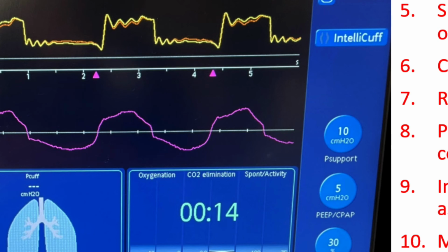Mm-hmm. So giving a little bit more pressure would hopefully increase their tidal volume some and maybe bring down their respiratory rate a little bit. But who's to know? But that's something you may trial. We turn the PEEP completely off, and we know PEEP targets oxygenation.